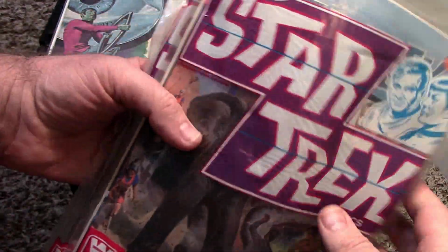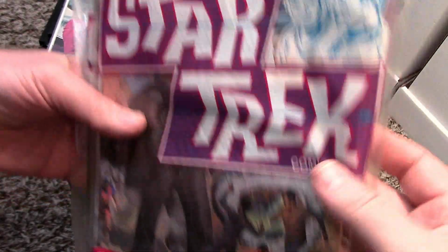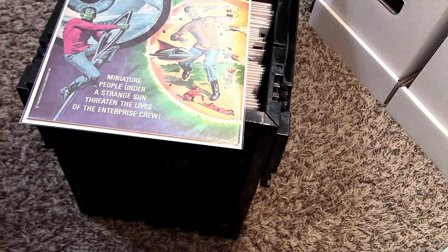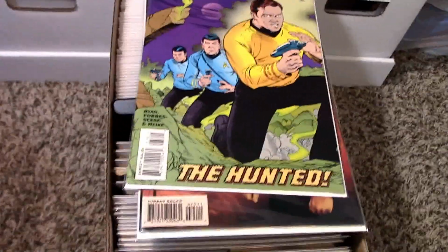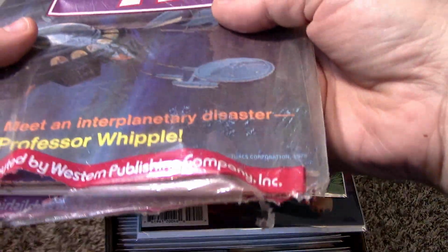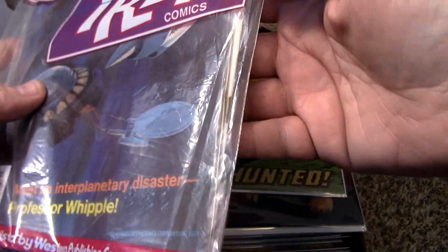And yeah, no shame in my game. I am going to open these up. Some people may scream at me, you know, don't open those Whitman bags up, they might be mint in there. One of the bags is kind of janky, kind of ripped up on the bottom, and I think it has some corrosion on the staples. On this one, you can see this bag is not in great shape. Definitely going to open it.